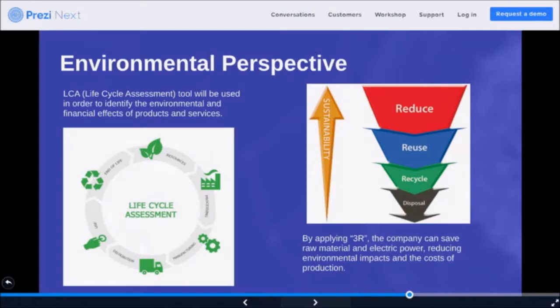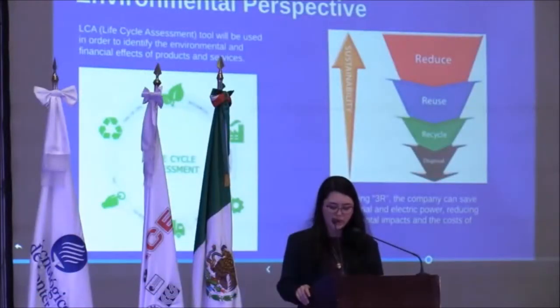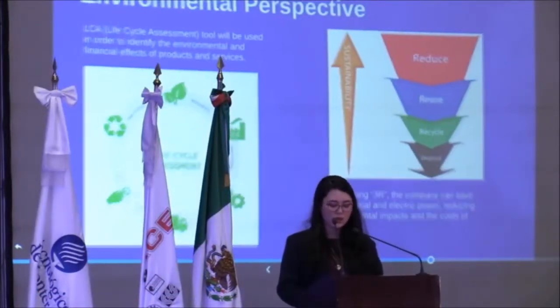The factory will also apply the 3R, reduce, reuse, recycle, in order to lower costs and increase the sustainability of the factory in general. This is also related to reverse logistics, where the products that were discarded, we're trying to reuse, repair, remanufacture, and recycle.